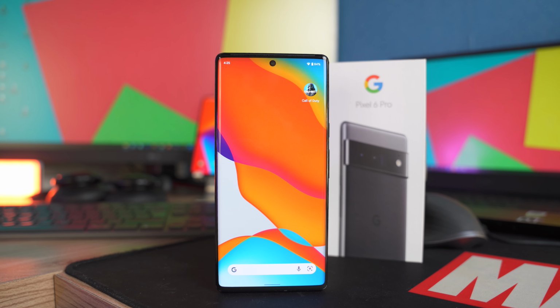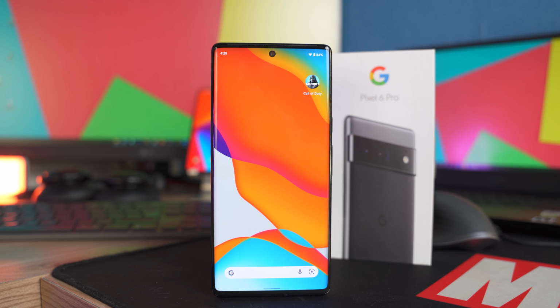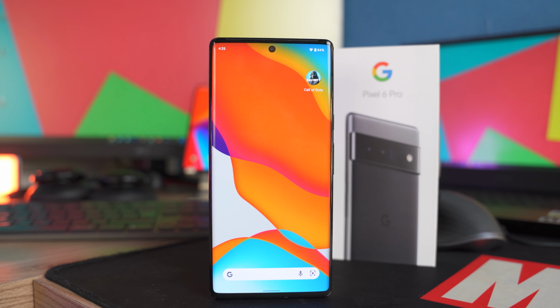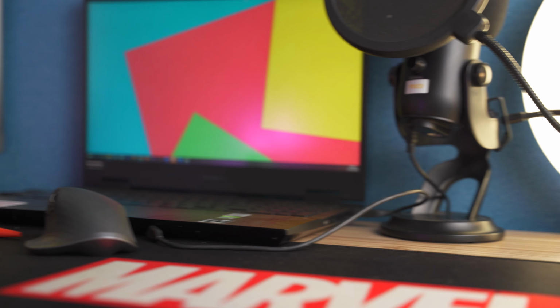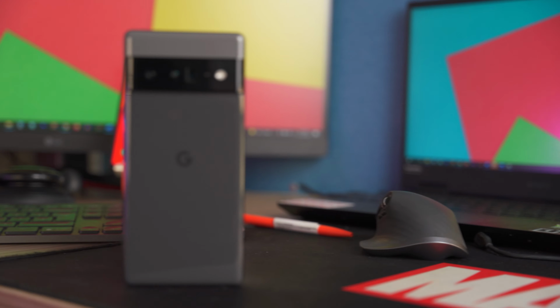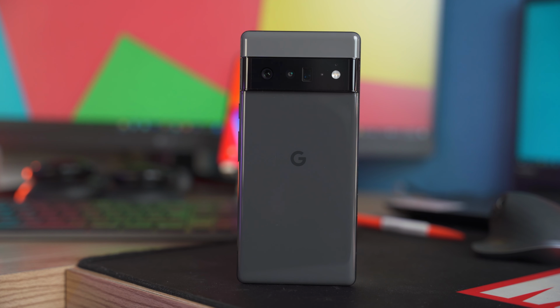For the last 3 years, the Google Pixel devices were not catching enough traction, mainly due to the features they offered at their respective price tag. A solid Pixel device that could turn the tables for Google was due for very long, and Google finally did it with the Pixel 6 series.